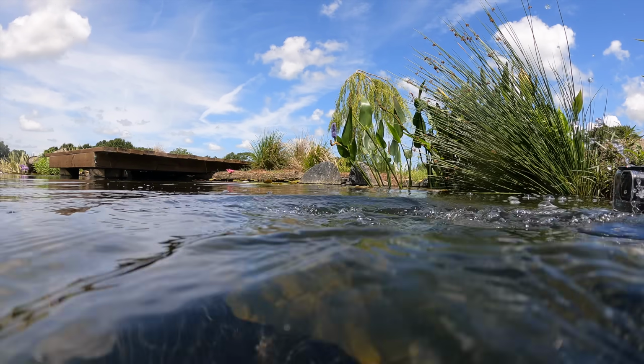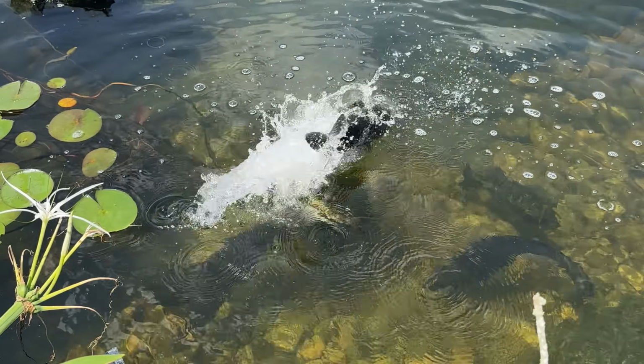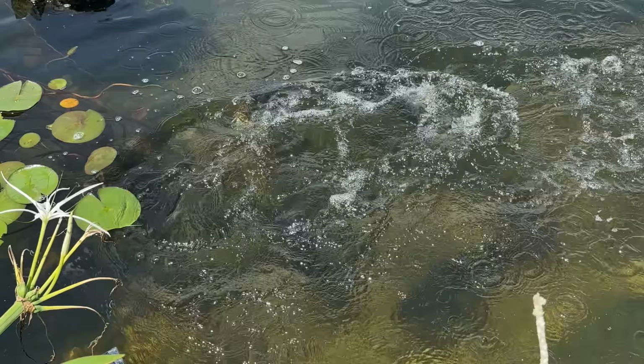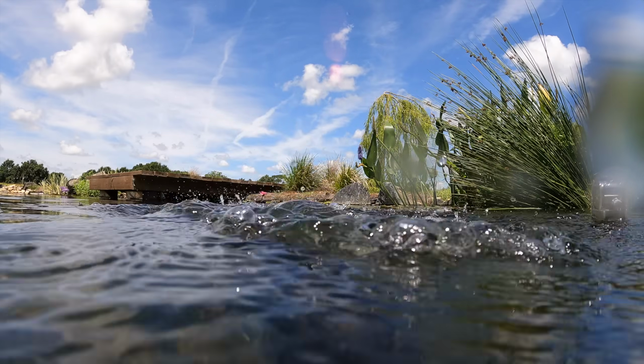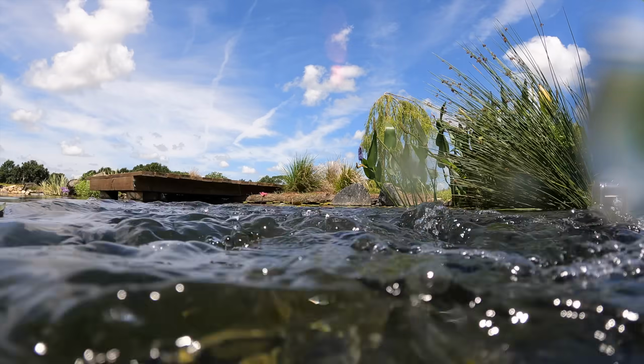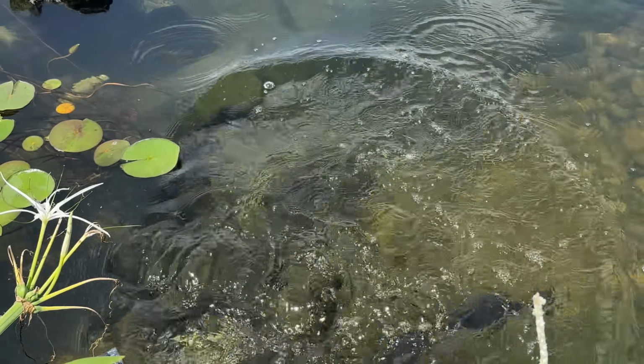But I have a feeling with new technology and the advancement of underwater cameras and submarines that in the coming years we're going to start seeing a lot more of what takes place underneath the surface of the water. And not just in small ponds, but even rivers and the ocean. I feel like there's so much out there that we've only scratched the surface on.